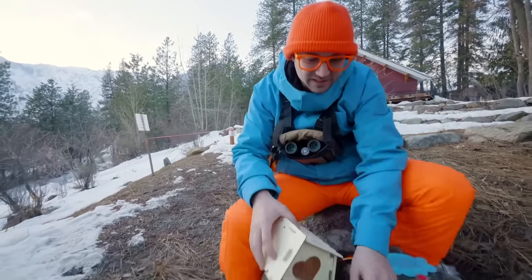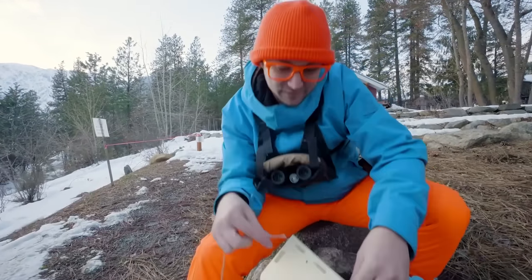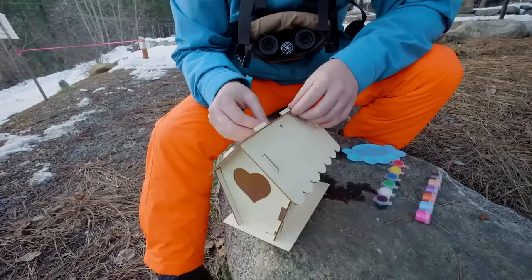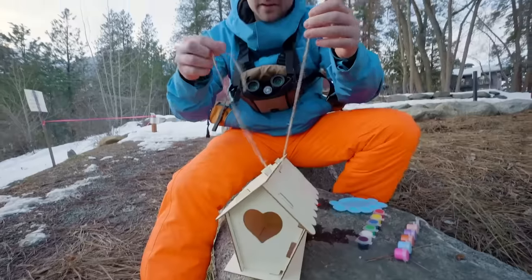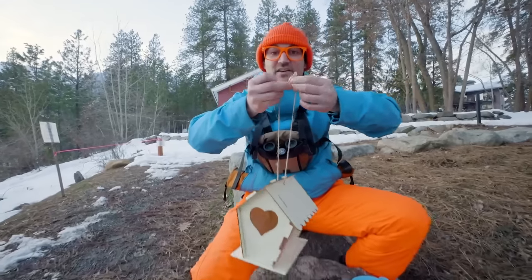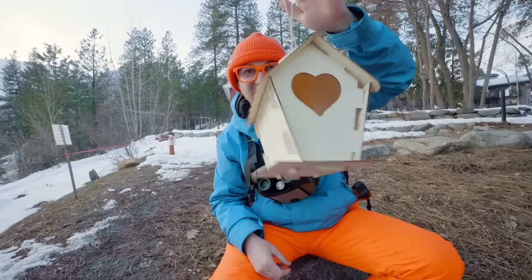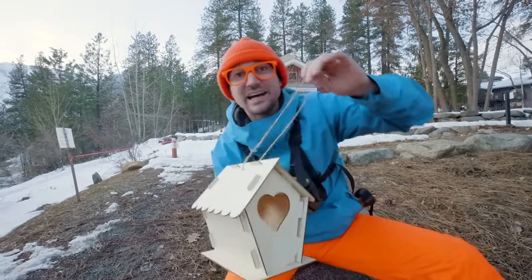Okay, now we're gonna need to tie this string on the top. See this string? If we tie it right through here, on the birdhouse, we're going to be able to put it on a tree limb. Just like we're gonna be able to hang it on a tree limb, and then the birds are gonna have their very own house. Oh, it looks so cozy. Whoa.